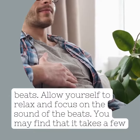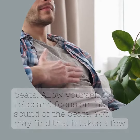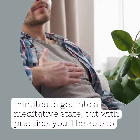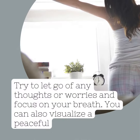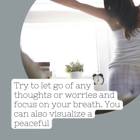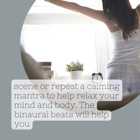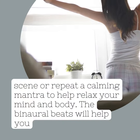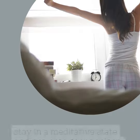Allow yourself to relax and focus on the sound of the beats. You may find that it takes a few minutes to get into a meditative state, but with practice, you'll enter it more easily. Try to let go of any thoughts or worries and focus on your breath. You can also visualize a peaceful scene or repeat a calming mantra to help relax your mind and body. The binaural beats will help you stay in a meditative state.